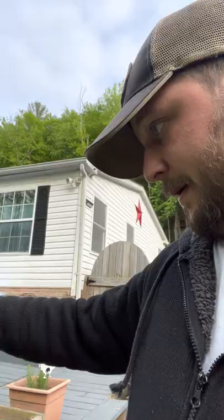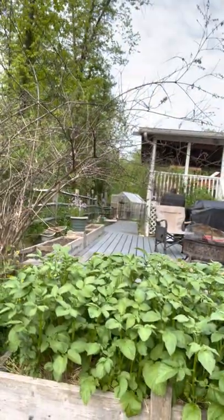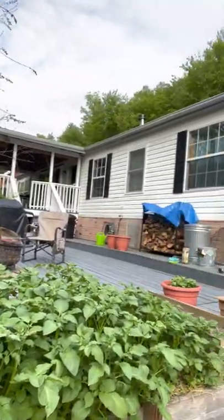And I actually forgot to show you. So the first thing my wife planted was actually potatoes. And I'm going to tell you right now, everything you see green that's about a foot tall or higher is potatoes. And it's ridiculous. Like, it is all potato.